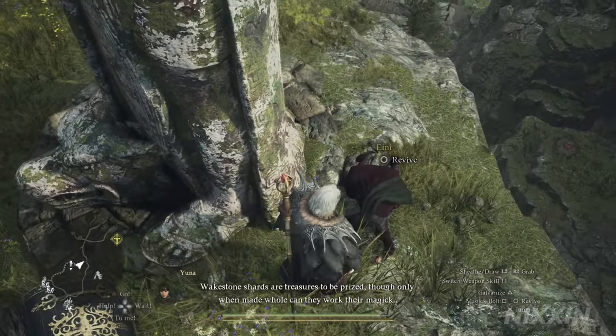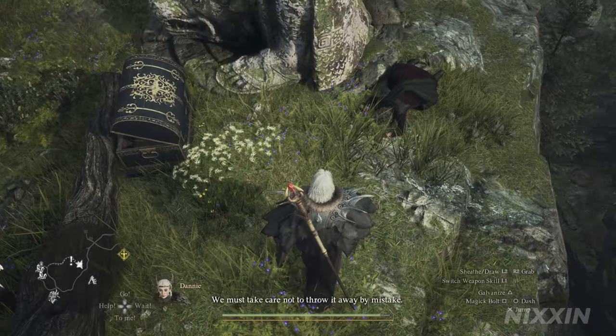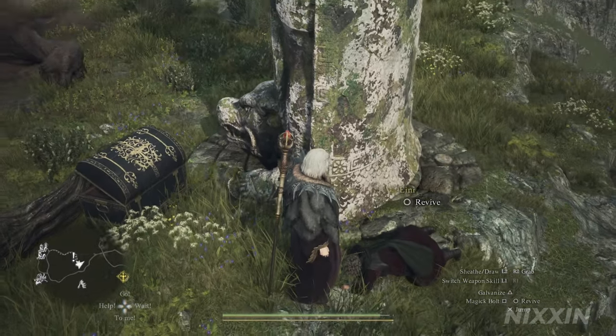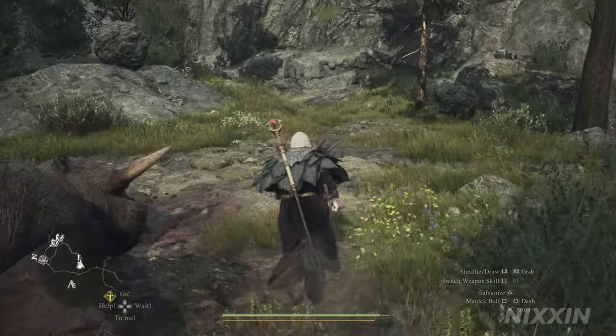It's possible you will find Eini's dead body, and from here you want to revive her. Otherwise, she being dead means we cannot complete the quest. If you don't find her body here, however, there's a different way to bring her back, which I will show you later in the video. Now, that's all of the prep, let's go collect our books.